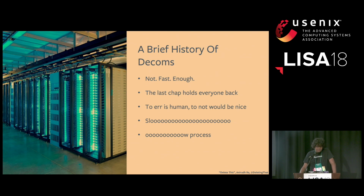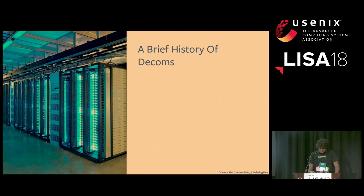The only lesson we learned from all of this is humans are human and will make mistakes. And we can't fix humans. Well, we can, but that's a bad thing. The whole process was only going to get slower as our data center footprint grows.